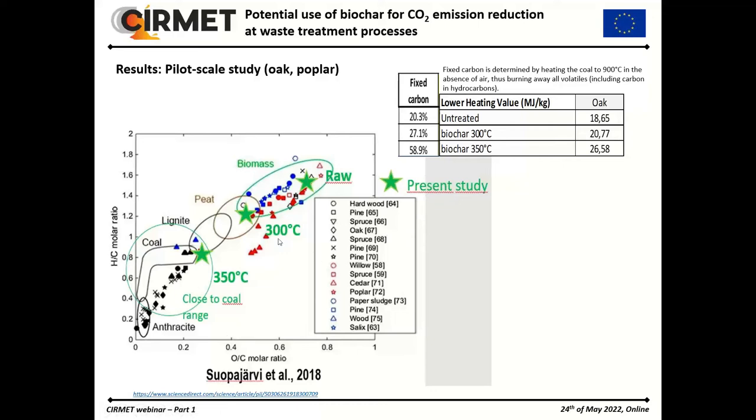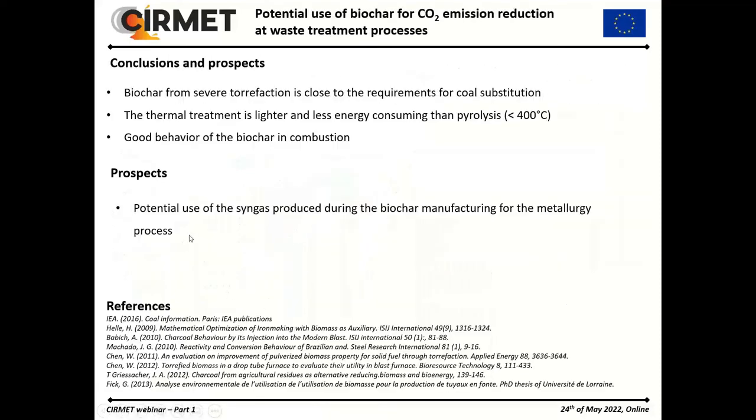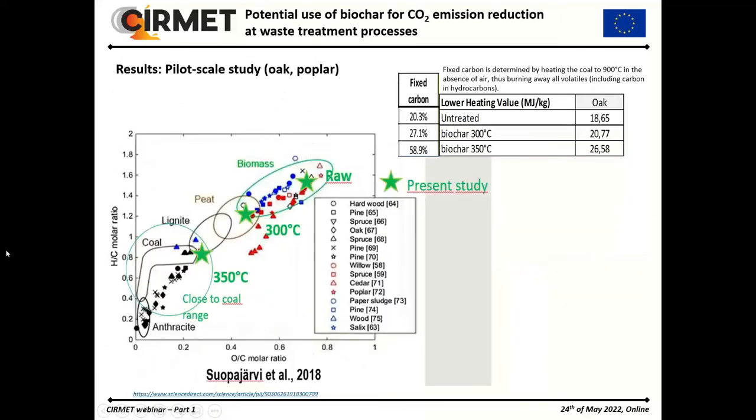The representation of the molar hydrogen to carbon ratio versus the oxygen to carbon ratio in the so-called von Krevelen diagram in figure 5 shows, by comparison with the literature, that this biochar is very close to coal, in H over C versus O over C molar ratios.